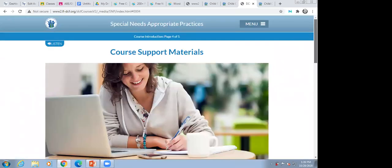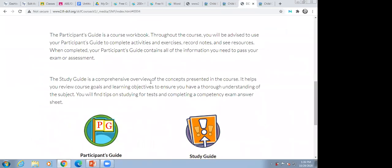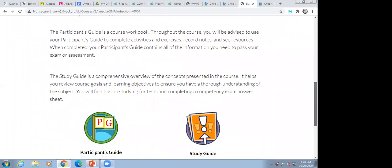There's also a study guide, but the workbook, the participant's guide, they call it. If you download and print this off, it has gaps, like blanks in different sentences for material throughout the entire training. Anywhere in the text, like when we're learning, if any words in here were in green, they would be the words that go in the blank in the participant's guide. And so it's kind of a way to force students to learn as they're going.